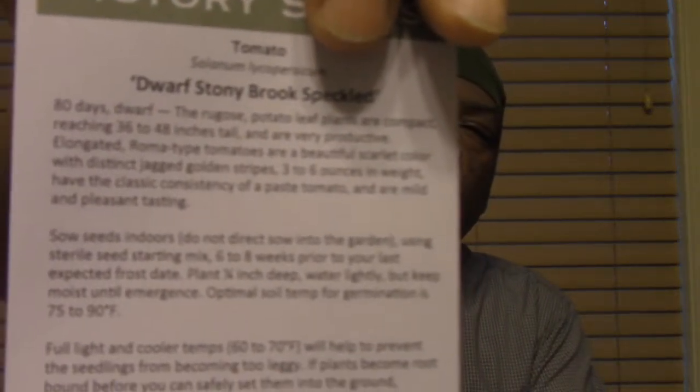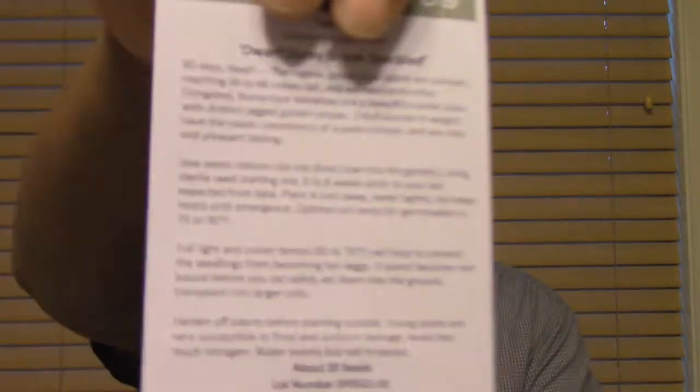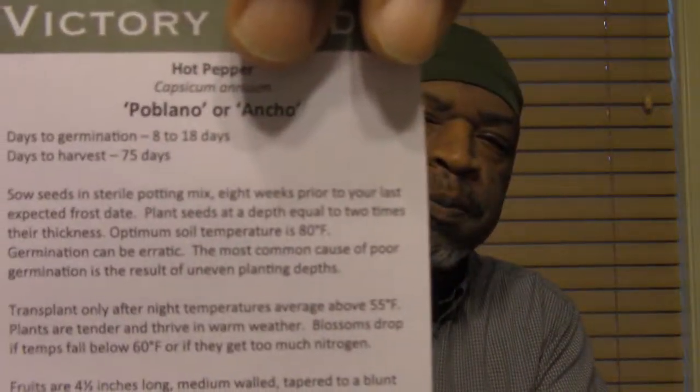And we got another tomato variety, Dwarf Stony Brook Speckled, which we'll be trying in the garden, but we're also probably going to try this in our AeroGarden indoors too, just to see how it does. And we have grown this type of pepper before. This is just a different variety, ancho poblano hot pepper, which you guys know we love our hot peppers.